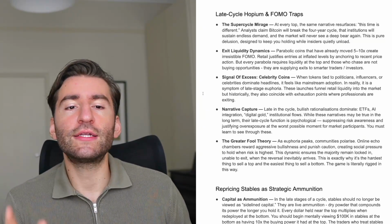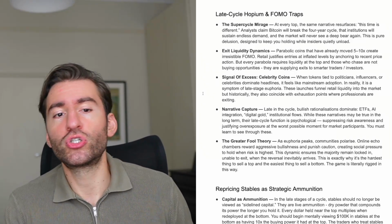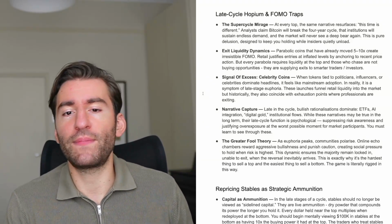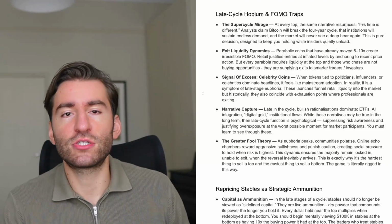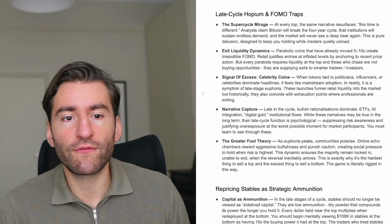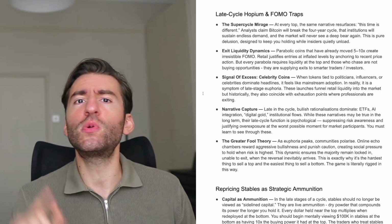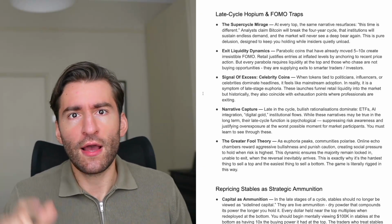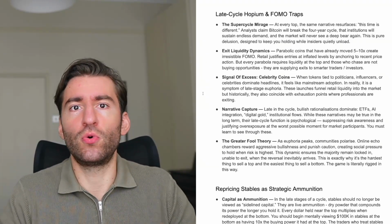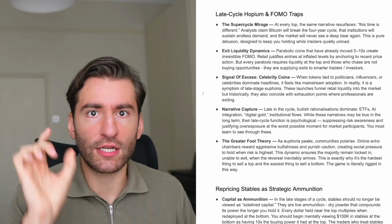Narrative capture. Late in the cycle, bullish rationalizations dominate. They are rationalizations. People say super cycle, digital gold, ETFs, AI integration, institutional flows. While these narratives might be true in the long term, in the late stage of the cycle they are purely psychological. They're suppressing risk awareness and justifying overexposure at the worst possible time in the markets because they need to make money from you. Don't you understand that the big banks, Goldman Sachs and BlackRock, need to make money off someone? So they will post all these bullish things, all the KOLs will post all of their bullish things, and they'll make you hold and become exit liquidity.